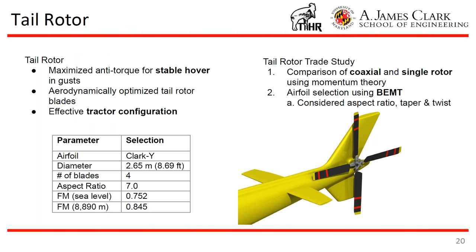Another major requirement was control during hover. We were required to look at 40 knot gusting winds. So when selecting a tail rotor design, we wanted to make sure that we had a very safe design, something that could have a lot of control during hover and gusts. So we looked at two different designs, actually a coaxial tail rotor. Ultimately, though, we chose going with just one rotor because it would reduce weight, and a second set of blades was not necessary.